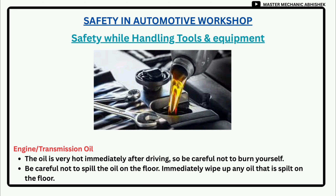Engine, transmission oil. The oil is very hot immediately after driving, so be careful not to burn yourself. Be careful not to spill the oil on the floor. Immediately wipe up any oil that is spilt on the floor.